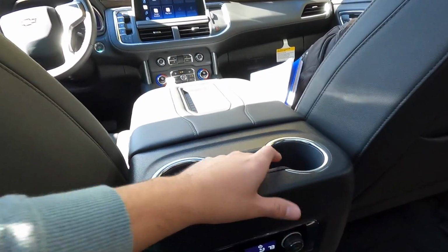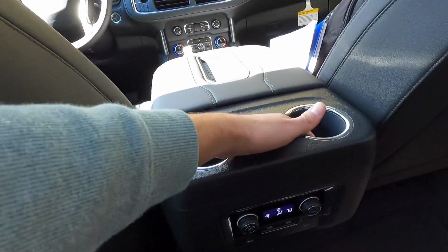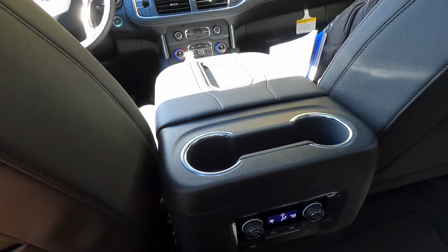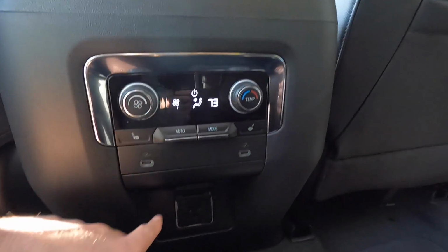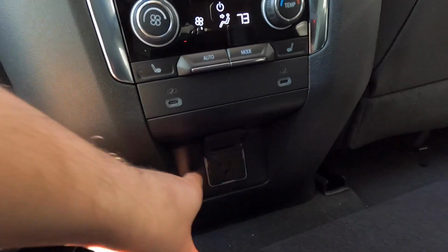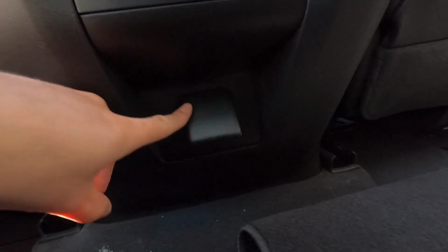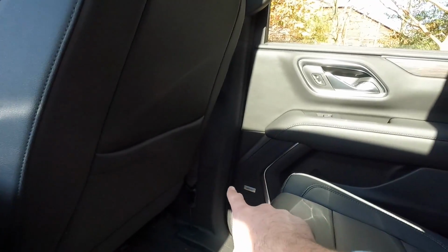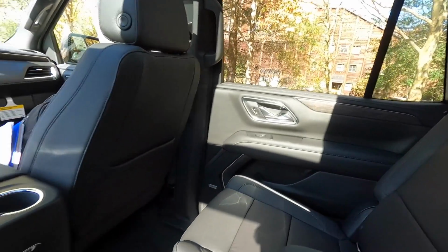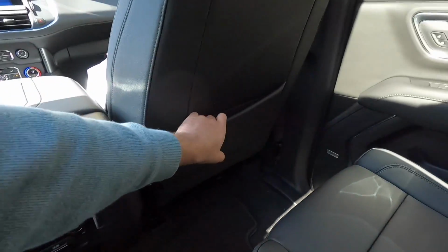2 cup holders right here, and you can set your phone going horizontally right here if you want to do so. Again, USB-C port, another USB-C port, as well as your household outlet right down here. You got your outboard heated seats for your second row only. Third row is not heated. And you got your Bose speakers right here, as well as over there. So very nice looking interior, and you also have your seat back pockets both on the driver and passenger seat right there.